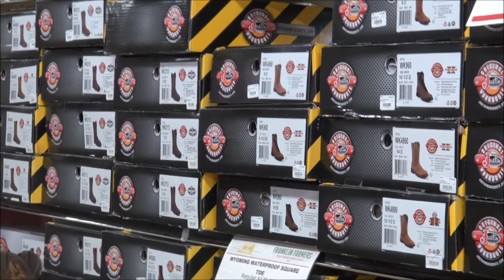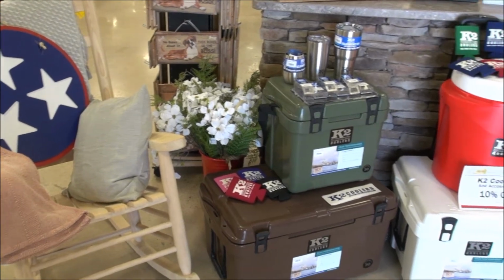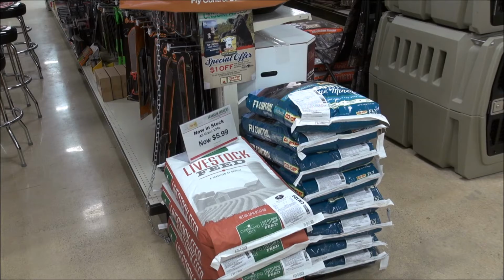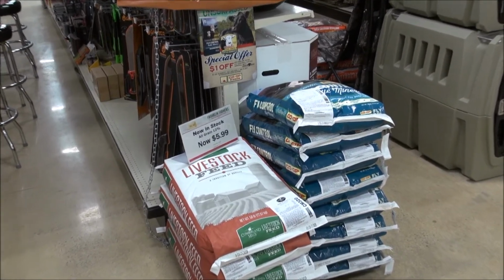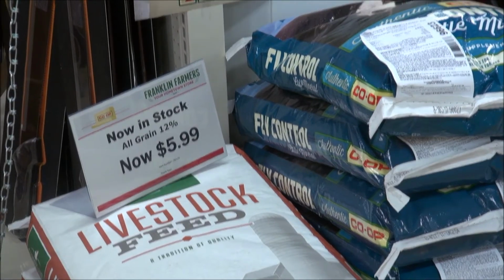Need to keep your drinks cool on the water or on the farm? We're excited to introduce K2 coolers and accessories. And new to our feed lineup is Cumberland Mills Corn and Oat Mix. Corn and Oat Mix at a 50-pound bag, introductory price of $5.99.